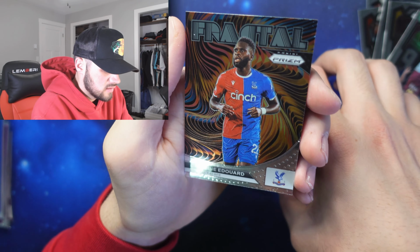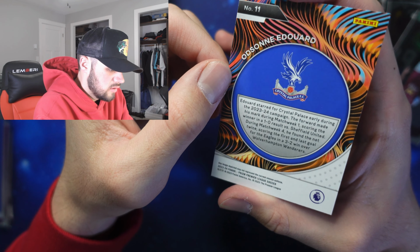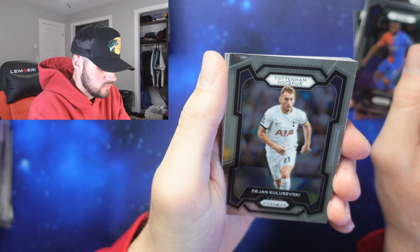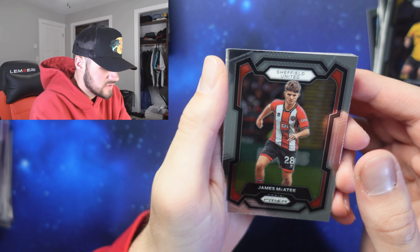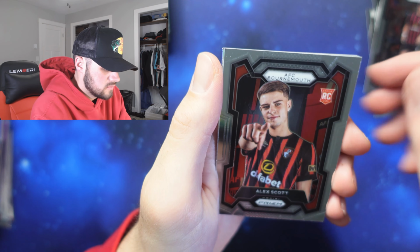Edouard. So on pack 8, we got Ederson, Alexander Isak, Gabriel, Jordan Ayew, Dejan Kulusevski, Ian Maatsen rookie, João Gomes rookie, James McAtee, Milos Kerkez rookie, Alex Scott rookie. A lot of rookies in this pack.